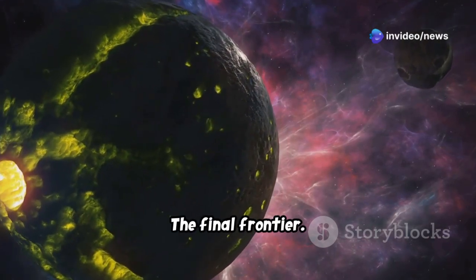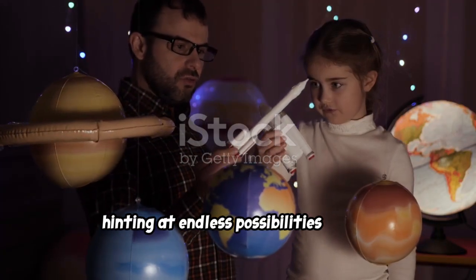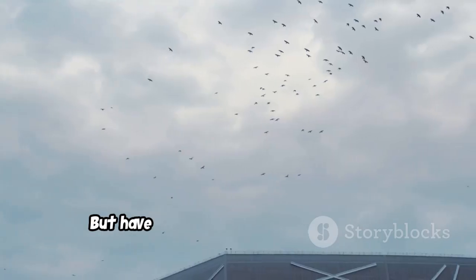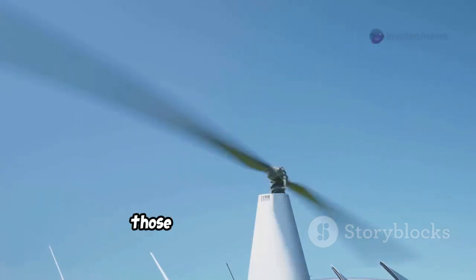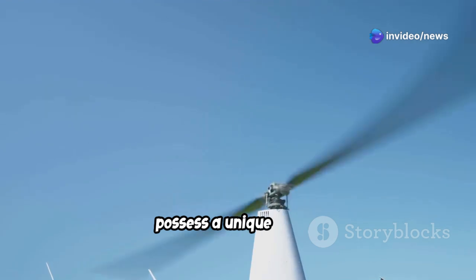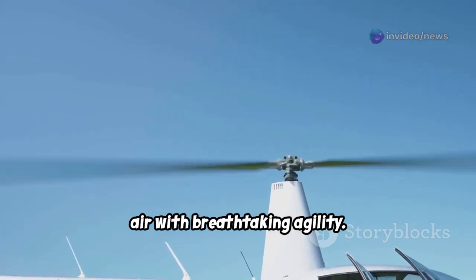Space, the final frontier. These words ignite our imaginations, hinting at endless possibilities beyond our world. But have you ever stopped to consider the wonders of flight right here on Earth? Helicopters, those marvels of engineering, possess a unique grace, their spinning blades carving through the air with breathtaking agility.